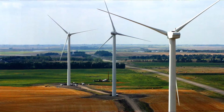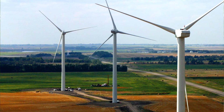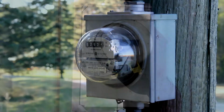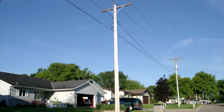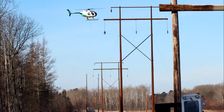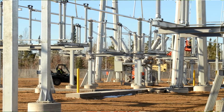A megawatt is a unit of measure of energy. For a typical homeowner, you will be purchasing kilowatts of energy, which is 1,000 kilowatts per megawatt. A typical house will have maybe 800 or 900 kilowatts a month of energy usage. Utilities typically buy and sell energy at the megawatt level, millions of watts versus thousands of watts.